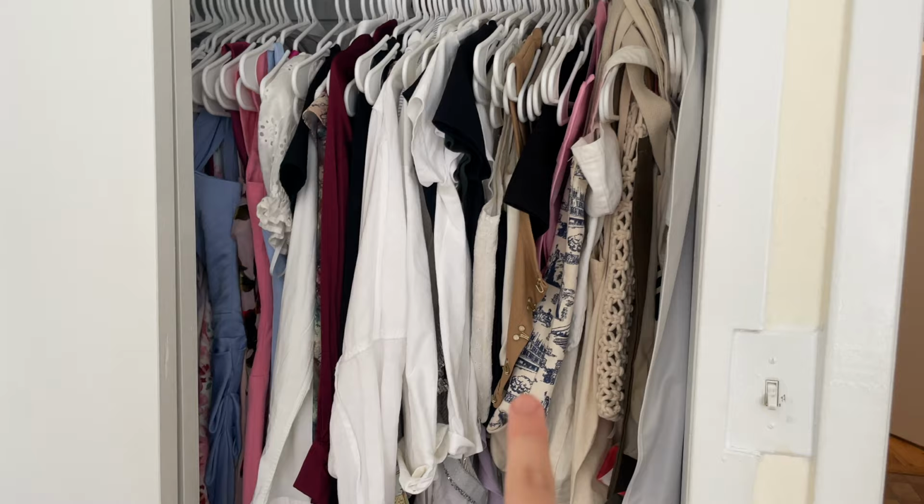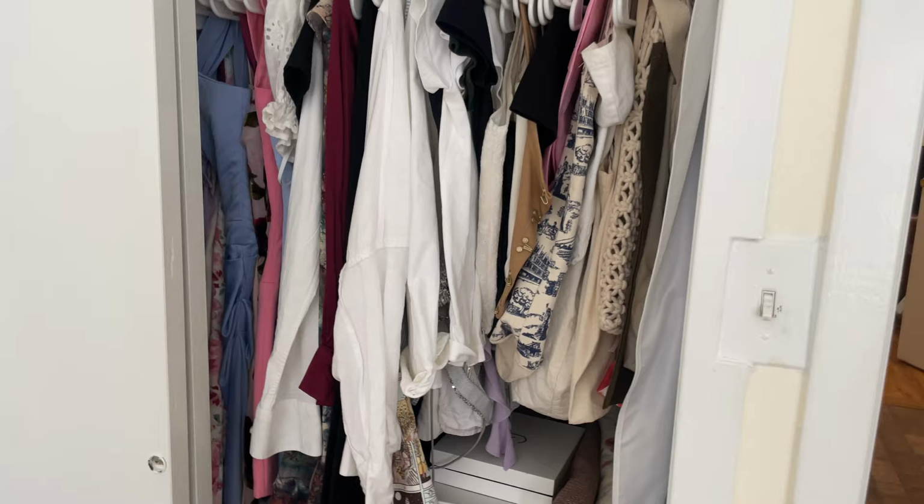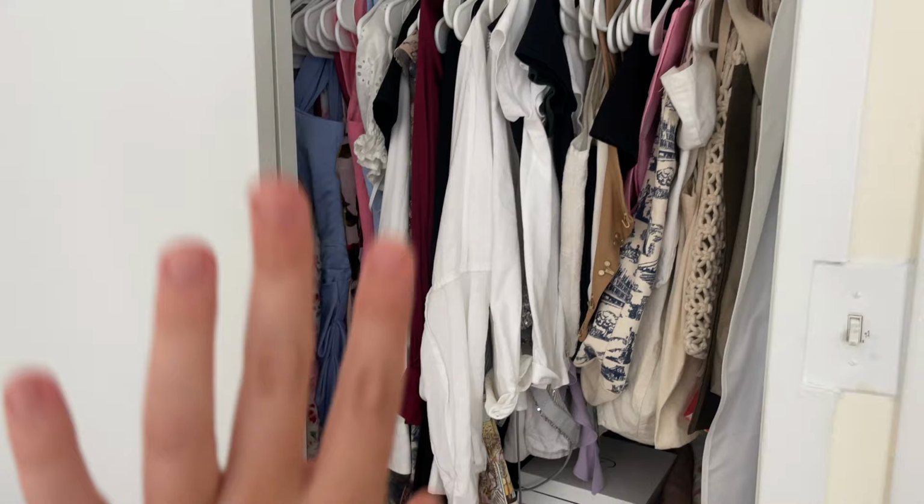I've been asked many times to do a closet tour video, and what's behind me is pretty much it, so this shouldn't take long, but I thought I'd do a little mini one. So here I have my tote bags, and then I have the items sorted in length order. I have t-shirts and tanks, and then shirts, and then mini dresses and then longer dresses, and then underneath I kind of have some more storage.